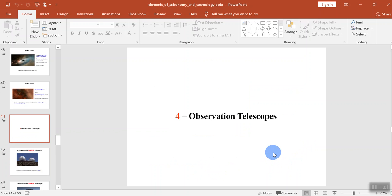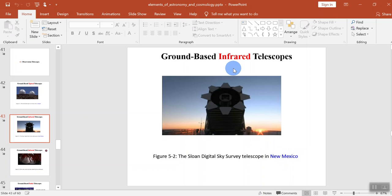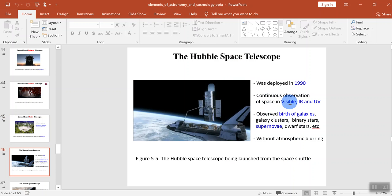Observation telescopes: the optical telescopes like the ones in Hawaii, the infrared telescopes like in New Mexico, and then the radio-based telescopes like the one in Puerto Rico. Observation of distant quasars and galaxies. Quasars are periodic stars far away. This is a 305-meter radio dish.